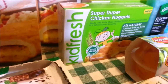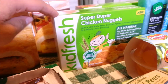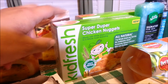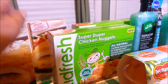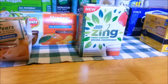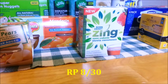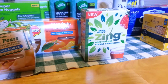Then over here to the Kid Fresh Super Chicken Nuggets, I purchased two. These are on sale two for $3 this week at Harris Teeter. I had a $1.50 off one printable coupon from a while ago, and then a dollar off one. So one of these was free and one of these was a dollar. So I picked up two. Then over here to the Zing. All right, this is the zero calorie stevia sweetener. It is on sale, I believe, for $2.69 at my Harris Teeter. I had a $1.50 off of one Zing product, which doubled, making that absolutely free.